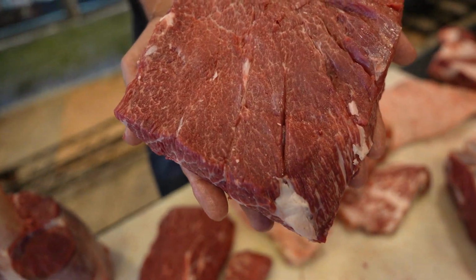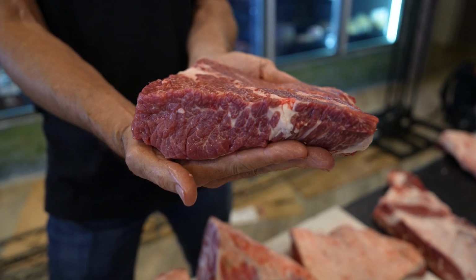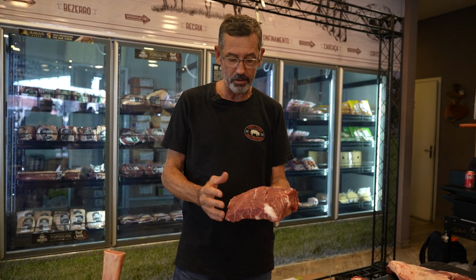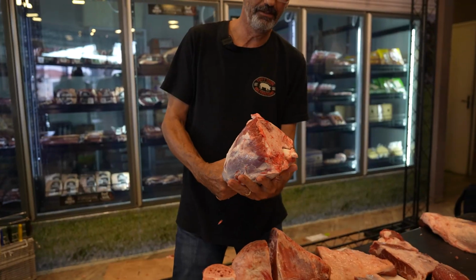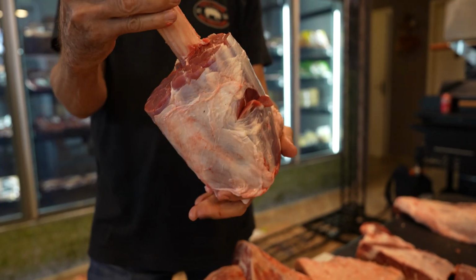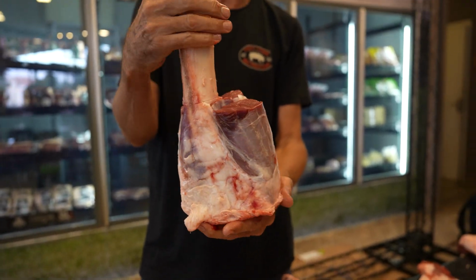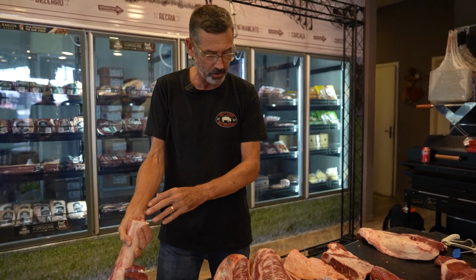The cut that probably costs the most per pound in the front quarter of a cow is the Denver steak. You can see the marbling here. It just really makes for a really good chew. One of my favorites is the shank. If we were to cut this, we could get ossobuco out of there. We can also get the bone marrow out of the top. I learned today that down at this side, the bone marrow is not as good as here.